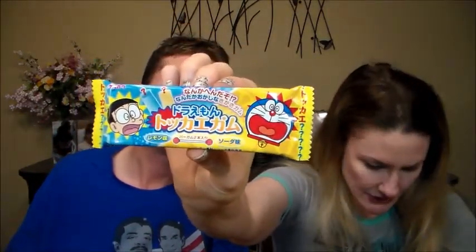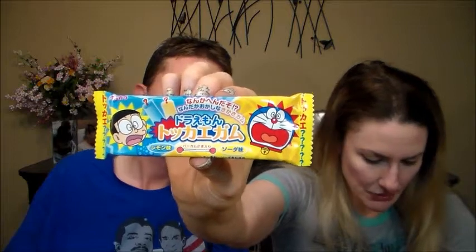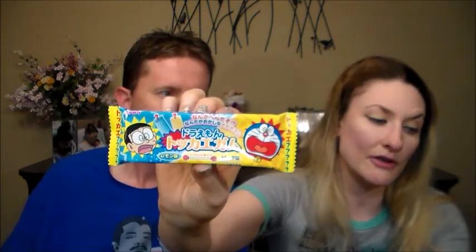So then there's this Doraemon thing. This is Doraemon Tokei Gum. Doraemon is a famous manga character. He's a robot cat from the future. You can see him everywhere in Japan. In this case, he's on the package of this gum. There are two pieces of gum, lemon and soda. The makers pulled a trick by making the yellow gum soda and the blue gum lemon. It's a very soft gum and does well for blowing bubbles.